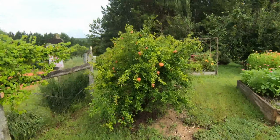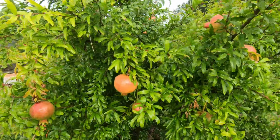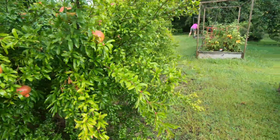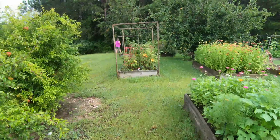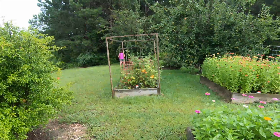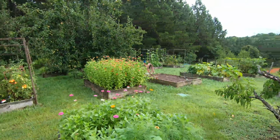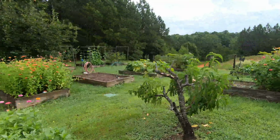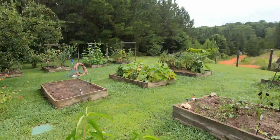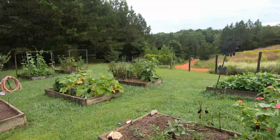They even got pomegranate trees in here. Got some tomato plants still hanging on. Now this is mid-July or so, so most vegetable gardens are wrapping up by now, just because of the heat in the south.